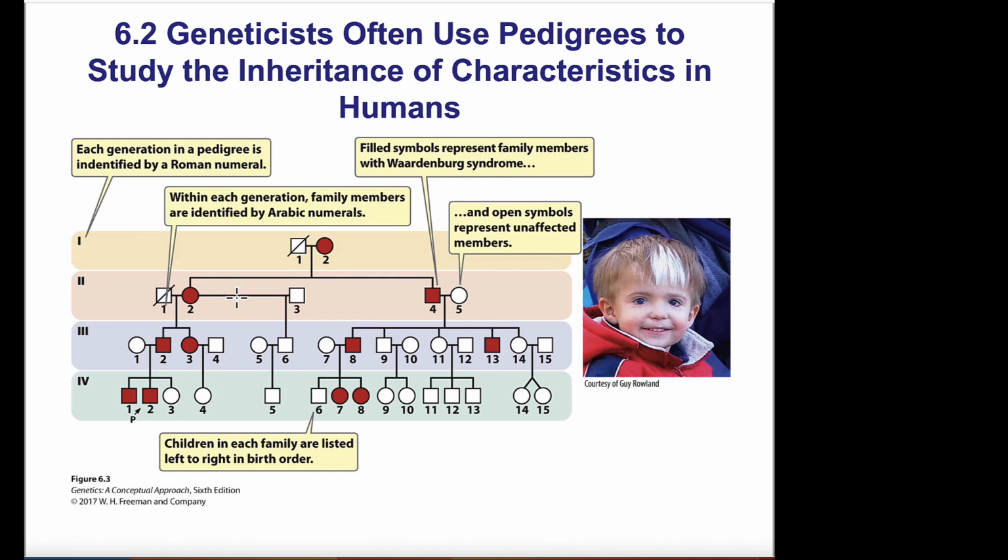So let's look at some of the things that I just talked about, the characteristics or symbols for this pedigree. In this here we can see in generation 1, which are the parents, or in this case the great grandparents, the father is deceased, the mother is still living, and she is affected by Waardenburg syndrome. They have 2 children, okay, and these 2 children were both showing signs. That's also another clear indication that it is a dominant trait.